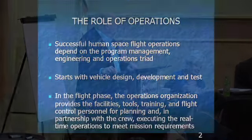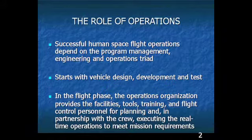He covered the program management and the design and development functions that are so critical. It does start back with the vehicle design and development and test. You have to meet the basic mission requirements with your design, but it has to be robust, it has to be flexible, you have to have the necessary redundancy, and you have to have the crew and flight control capabilities to interact with the vehicle and carry out the mission.